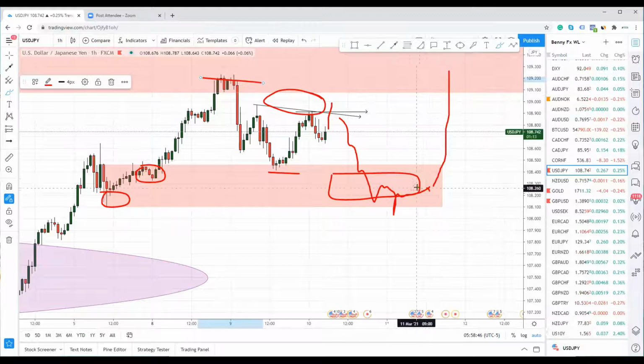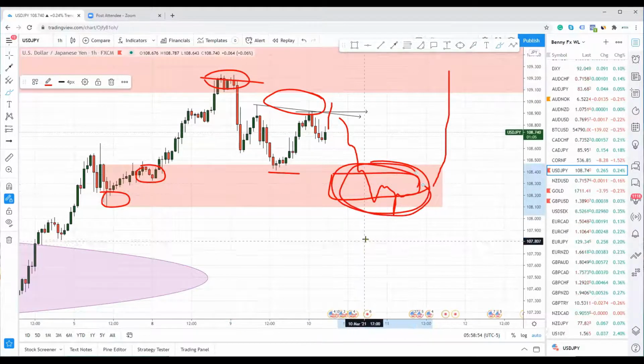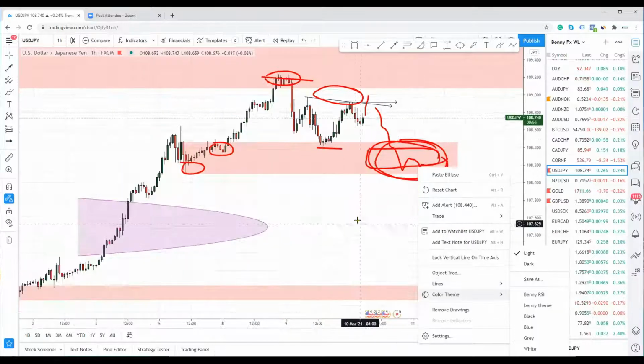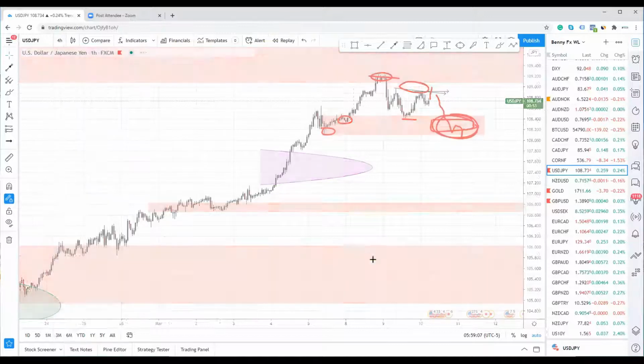Once the price comes down here, and if the price goes up, the target is likely to be above this high. So that is the trade I'll be looking at for dollar yen for intraday trade. I want to emphasize again, this is for intraday, because if I'm looking for a swing trade, I'll be looking at the 4-hour time frame.